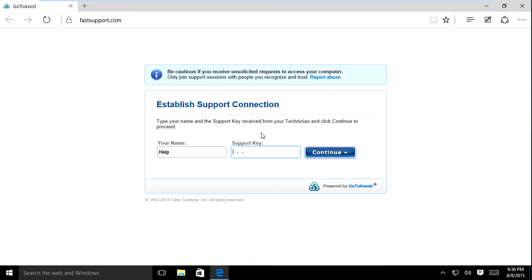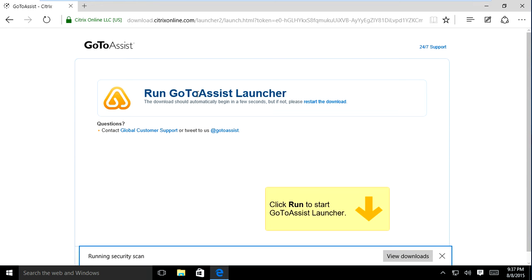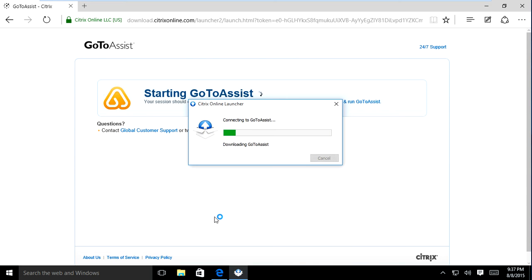Okay, now what's the support key? 257. 257, did you say? Yeah. All right. 462. 688. And hit continue. You want me to hit continue on my keyboard or on the button? Okay, continue. It's got go to assist launcher. Download will start automatically in a few seconds. If not, please click restart downloading. And now it's popped up with a download saying run. Click run. All right. Well, that's now downloading GoToAssist, it says.